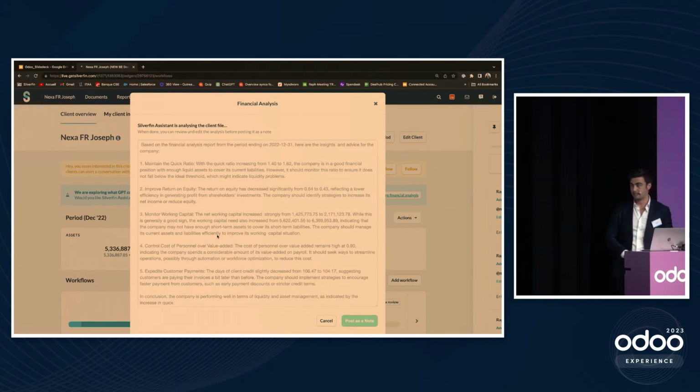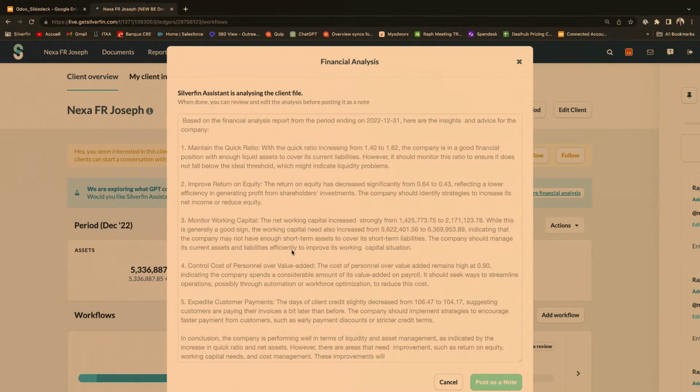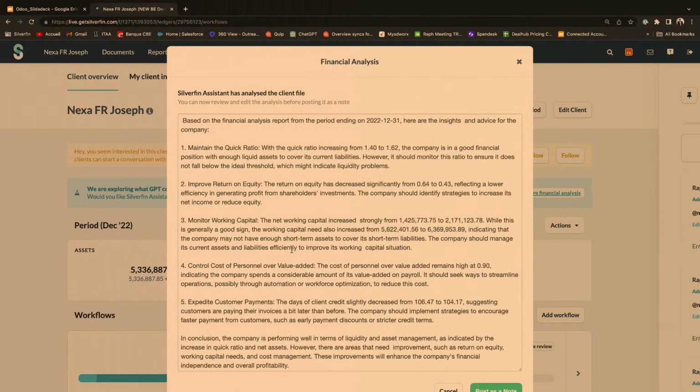And what does it say? Basically, in conclusion, this company is performing well in terms of liquidity and asset management, as indicated by the increase in quick ratios and net assets. However, there are areas that need improvements, such as return on equity, working capital needs, and cost management. These improvements will enhance the company's financial independence and overall profitability.